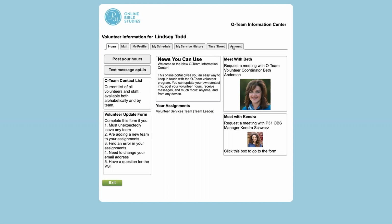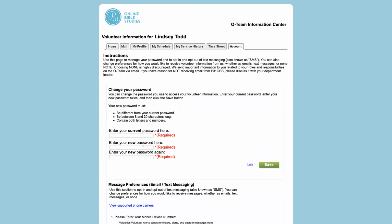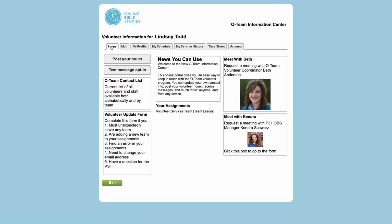You'll put in your temporary password, then you'll put in your new password, you'll confirm your password, and then you'll hit save. The only instructions for this is it just needs to be different than the temporary password we sent you, be between 8 and 30 characters long, and contain both letters and numbers. And again, once you enter it in, go ahead and click Save. Once you do that, it will automatically take you back to the Home tab.